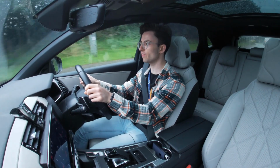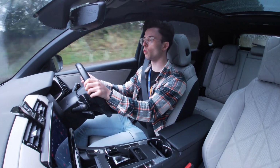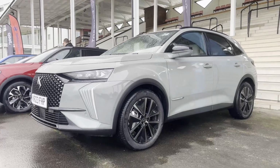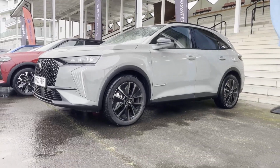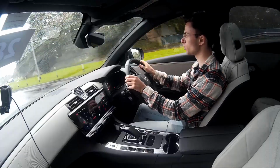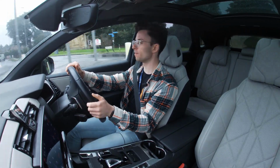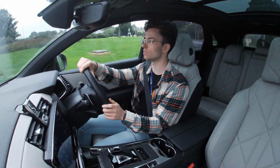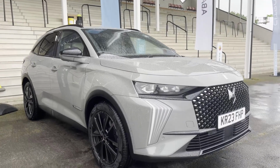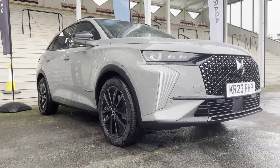It shifts very well. The 1.6 engine is mated to PSA's own 8-speed automatic gearbox. It's a conventional auto, and it is quite a good one. It's very smooth and pretty capable, and it's very well matched to their engines, I must also add. So on the whole, that ICE power plant is very good. The addition of the electric power plant just adds that extra element of smoothness and ease of power delivery.